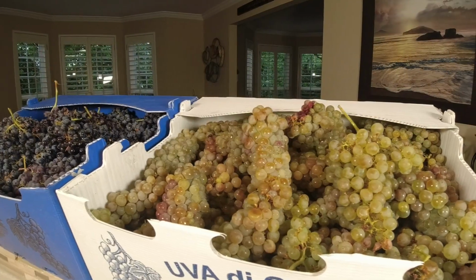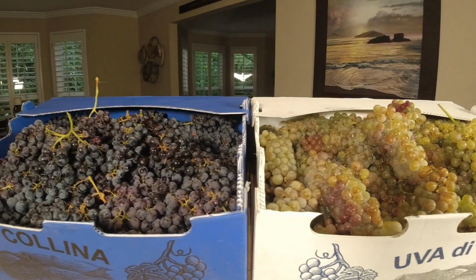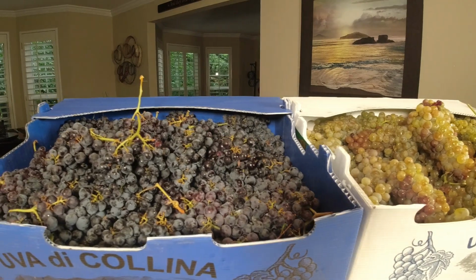And did I mention, they now sell equipment there, and I'm getting low on corks, so I'll be picking some of them up today. Look at all these grapes we got today. This is gonna be fun.